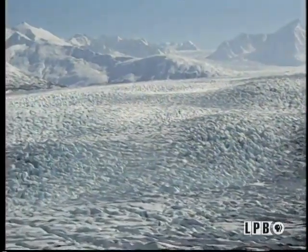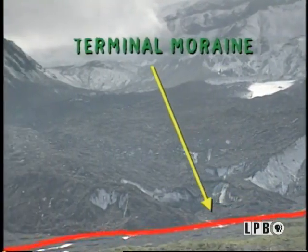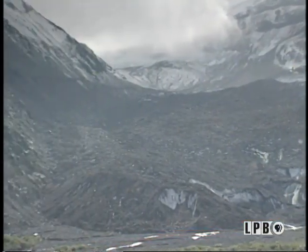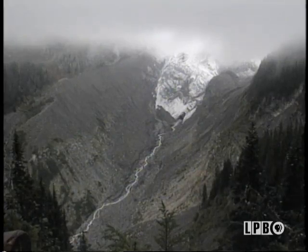Here's some more glacial terminology. There's what is called the terminal moraine, and that's the big pile of rocky rubble debris that the snout of the glacier shoves along, and then when it recedes, it leaves this evidence back of where it once was.